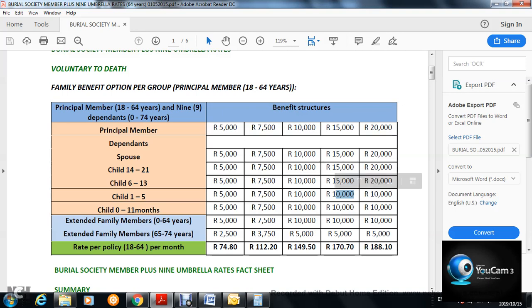Remember, this says if a child passes on while on these ages, this is how much will be paid. It is not the age at which he joins, but the age at which he passes on. So when you write on your spreadsheet for every one of the children, write the maximum cover, but how much they pay will depend on how old the child will be when he passes away. Now look at 0 to 11 years, 10,000.